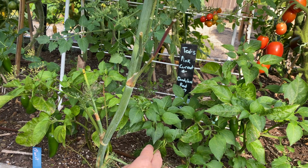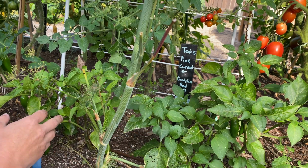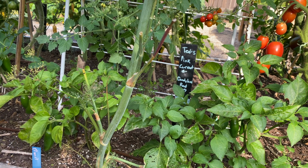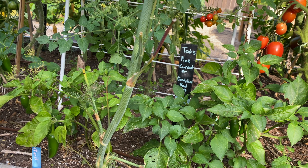Yeah, lots on here. I don't know, the Monets don't seem to be as heavy of a producer as the other aromas. But they have nicer peppers. I might still grow both, just to get an abundance.